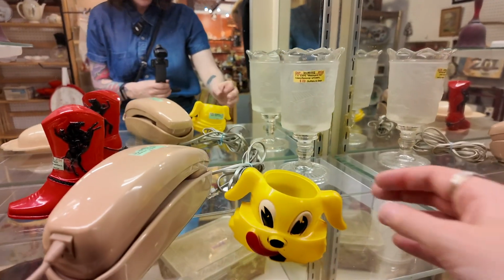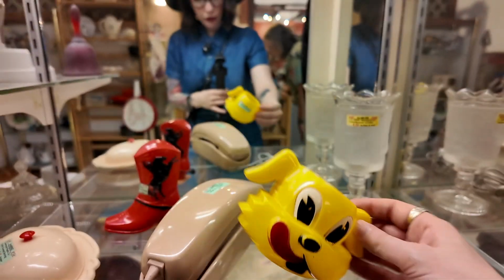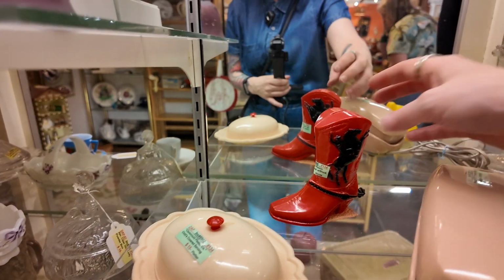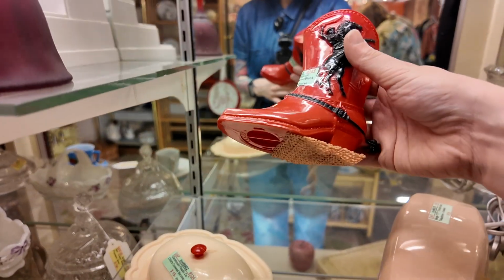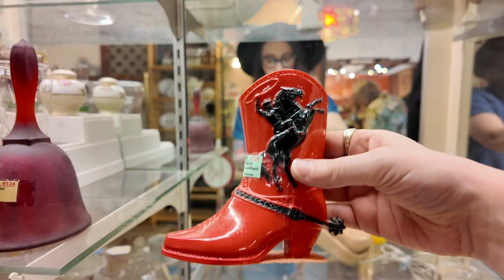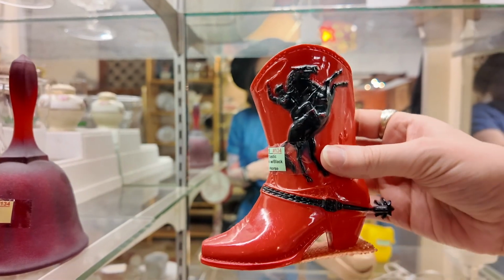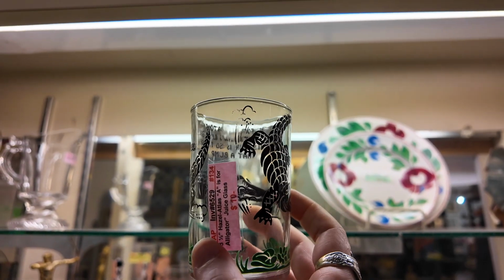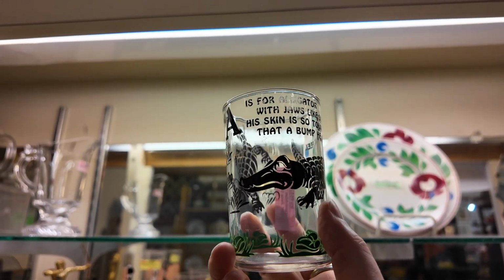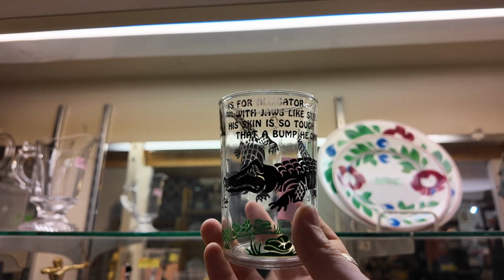Here are a few plastic things. They have this plastic dog cup, that is $8, and this little platter is $15. But what I was looking at is this bank. It is red plastic, a cowboy boot with a cowboy on his horse. It is $10, made in USA. They have this alligator glass that's really cool. It is $10. A is for alligator with jaws like steel. His skin is so tough that a bump he can't feel.